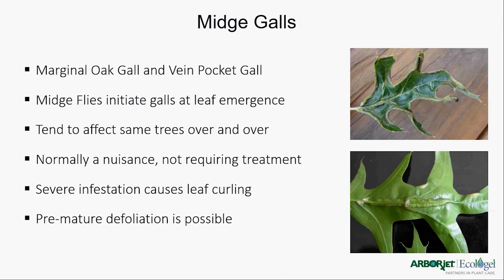So the midge galls that they are associated with in the United States, there's two different ones. One is the marginal oak gall, which is the top photo. So you can see how that gall is around the leaf margins or the edge of the leaf, and it causes this curling of the leaf. And so where that is curled over or appears to be curled over, it's actually a gall that's formed under there, and it's caused by a midge, which is a type of fly. The other species of midge gall is called the vein pocket gall, and this is what I had experience with in the Dallas area.